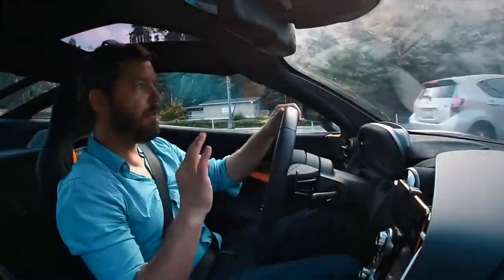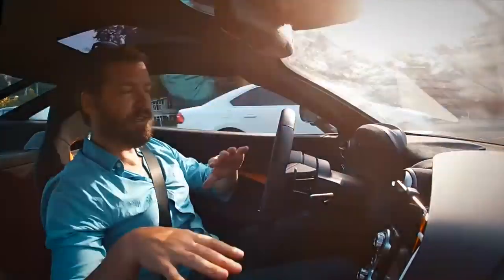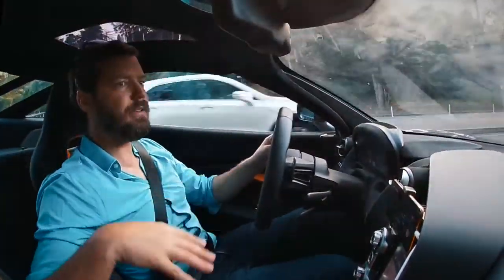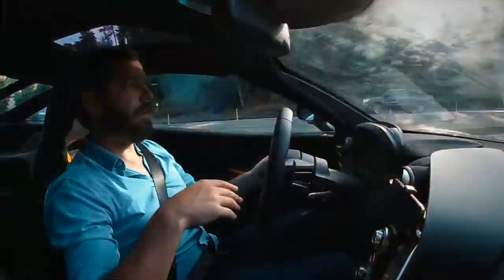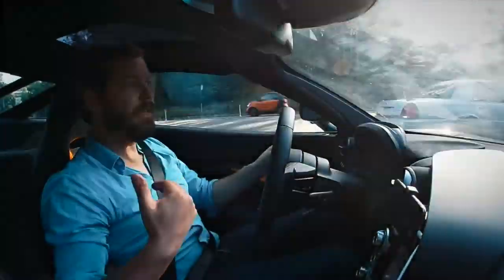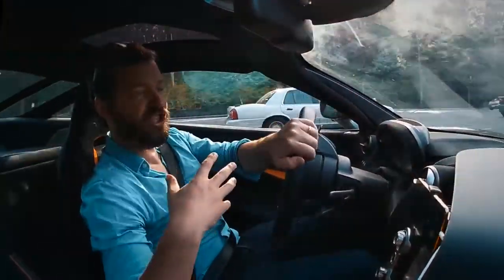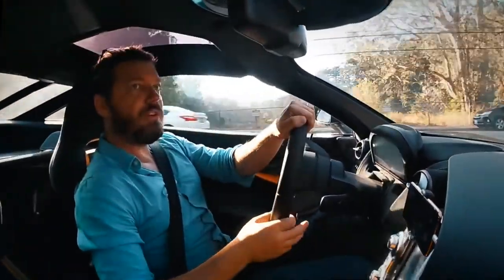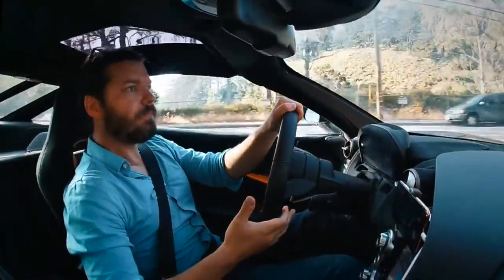The UI, top notch. It's totally different philosophy compared to McLaren. McLaren is more minimalistic and I like it. But in the meantime, in Lamborghini, you feel like you are in a jet fighter. And I like it too. Two different approaches, I like that.